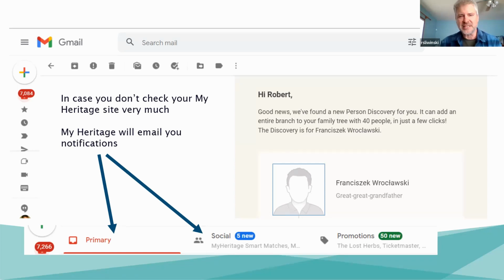Sometimes they will show up, especially if you have a Gmail account, under your primary emails. But sometimes they will show up under the social tab on your emails. And I've outlined that down here at the bottom. And basically, those are when you have a lot of smart matches that come up. The primary is typically for if someone is contacting you. So that's something that you want to look forward to when you have the email alerts that come from MyHeritage.